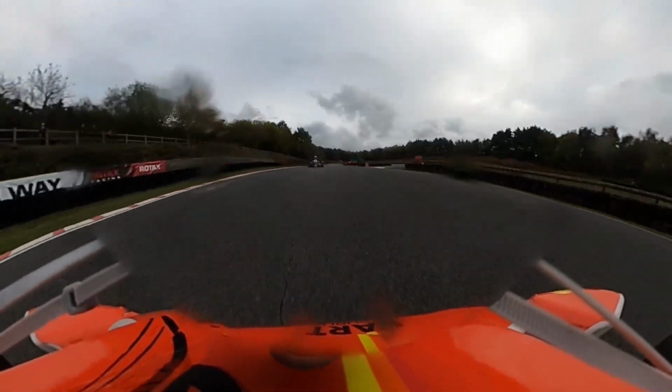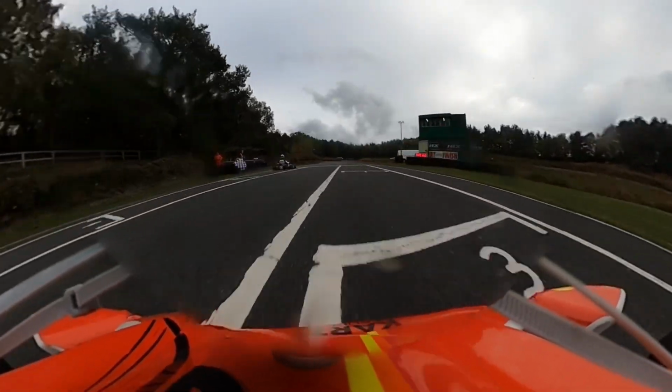I'm not sure if he's got an issue, as we're going to be right on his rear bumper as we come across the line, really catching up to him now. And you're going to see we almost did lap him, which was quite surprising. But that heat, we finished 4th.